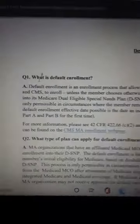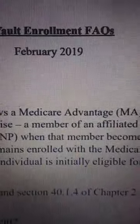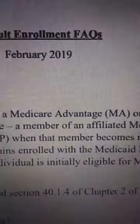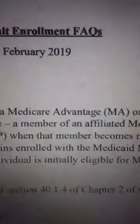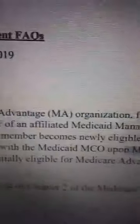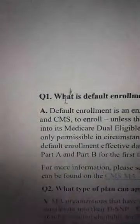What is default enrollment? Default enrollment is an enrollment process that allows a Medicare Advantage. This is important in 1, 2, and 3, the order of things. We are listed as a Medicare qualified government employee when we fill out the SS5. However, because it's only being applied as a beneficiary when we go out and get a job as a wage earner, it's only applied as a Medicaid, because we haven't actually become eligible for Medicare. Medicare is different than Medicaid. Medicare is for federal government employees, federal, state, or municipal employees, organization following approval by state and CMS.